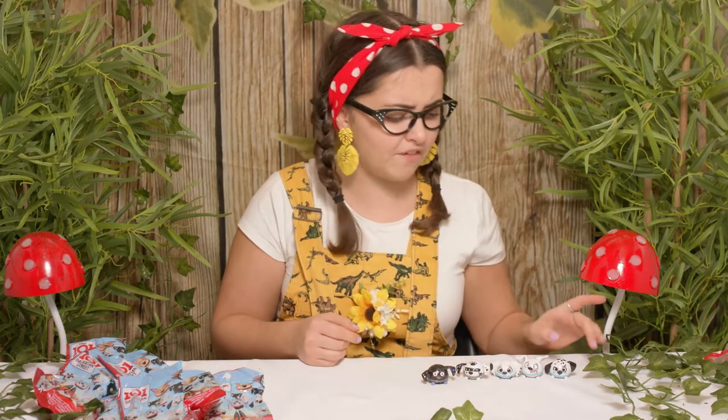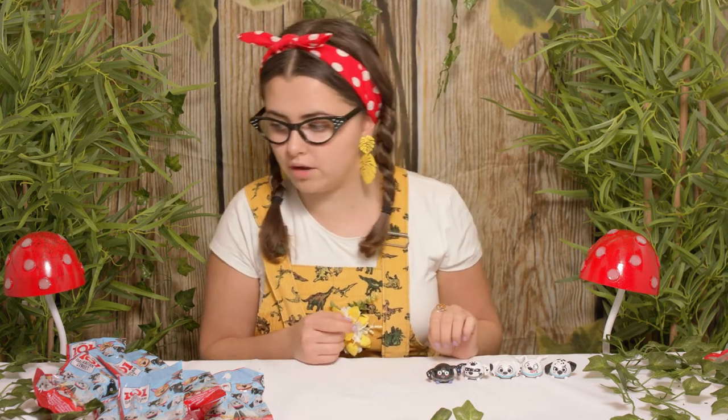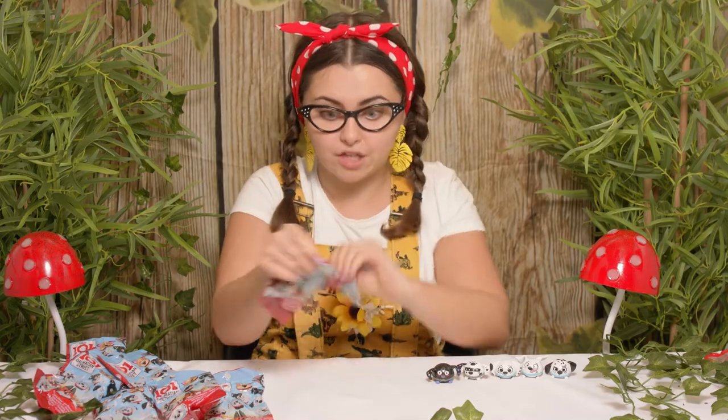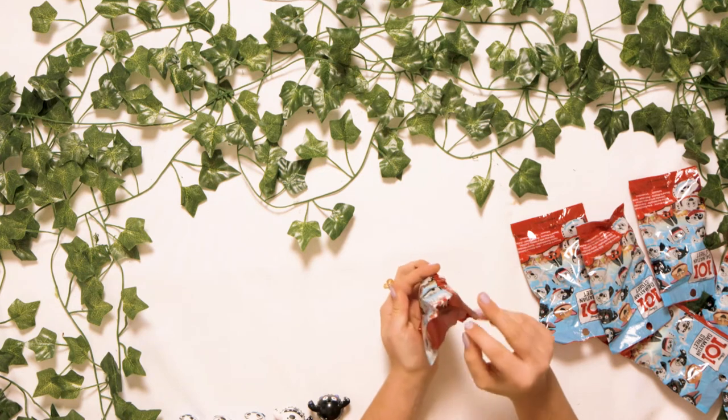Whoa, so far we've collected 1, 2, 3, 4, 5 different ones. I hope one day I can open 101 of these bags. Go again. Oh, we have a look inside here.